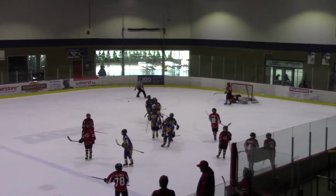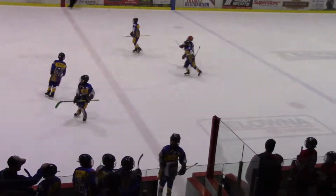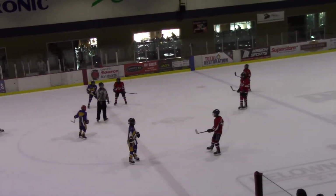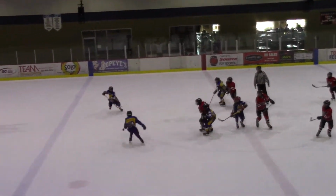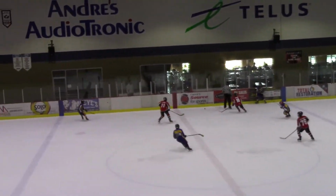Another goal by the Blade. Brandon McSwain puts one home. So now, 49? Number 49. From the great state of Alaska, Brandon McSwain.